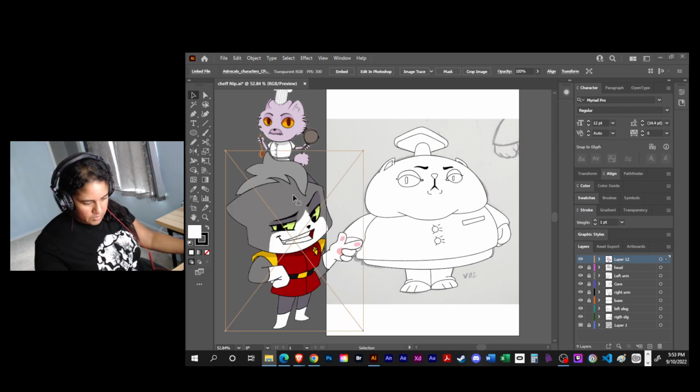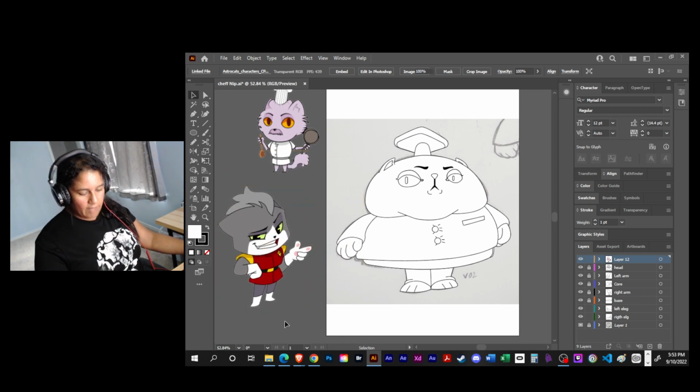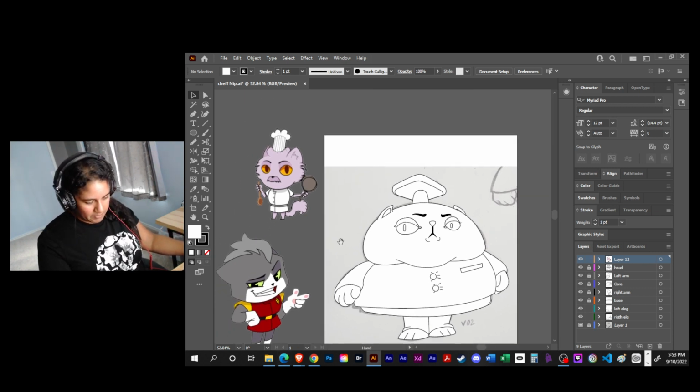So this is just for style references. Oops. Hold down Shift and you could do that. Yeah, so in Photoshop you don't need to hold Shift, but in Illustrator you do. Still kind of dumb, in my opinion.